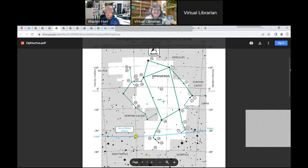And you notice also at the feet of Ophiuchus, we have there the blue ecliptic line, and then over in the Sagittarius region, there is a circle that I've put with yellow and the S, and that is the sun at the winter solstice, December the 21st of each year. And that is where we would find it. Okay, so what we have here is Ophiuchus.